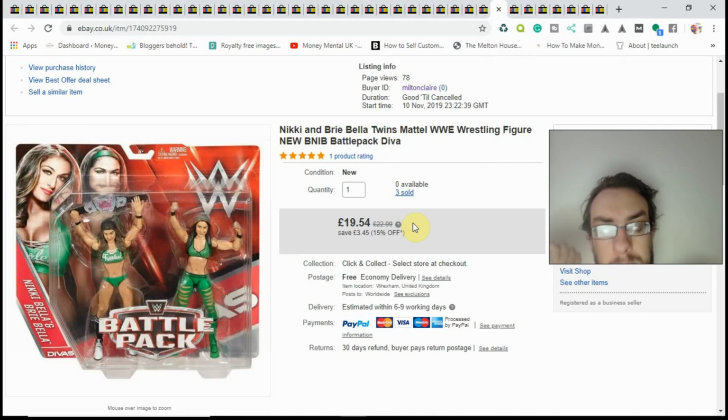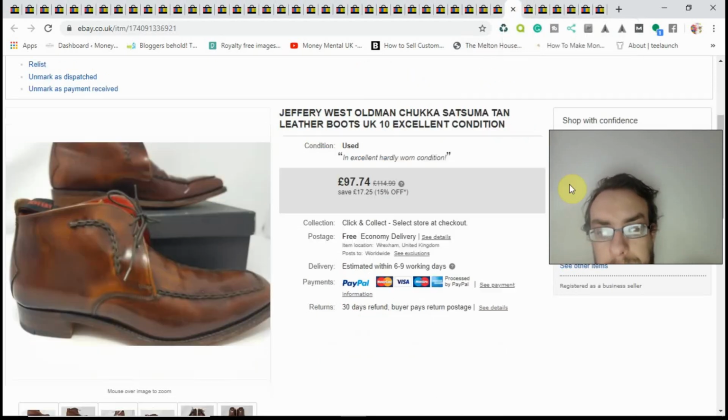£3, or was it £4? Might have been £4 I paid for each of these. But £4 into nearly 20 quid, you're making well over 10 quid profit on each one. So an amazing markup for retail arbitrage.